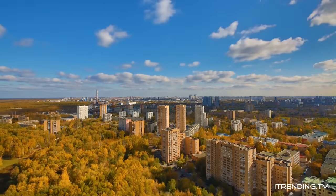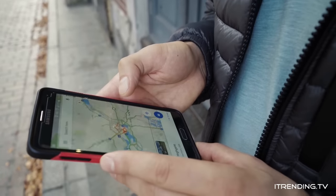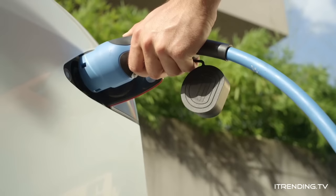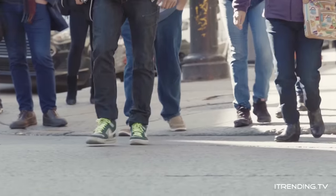Everyday objects of our lives are constantly evolving. Phones have become handheld computers. Cars are smarter and cleaner. Watches have turned into personal assistants. But what about our shoes?